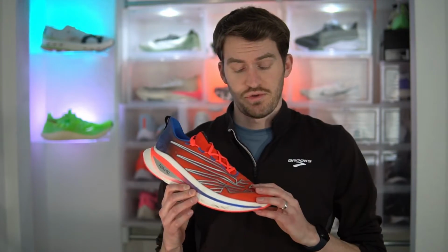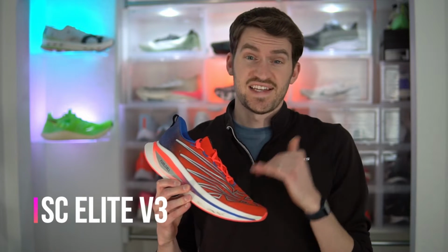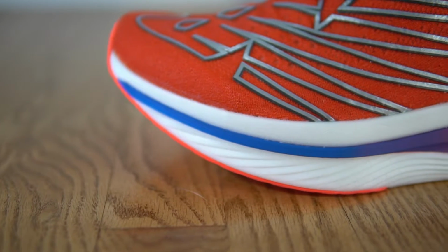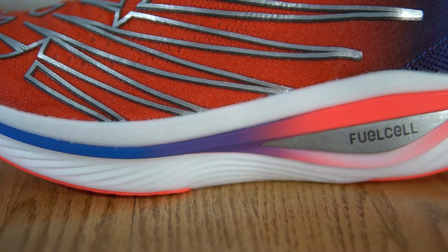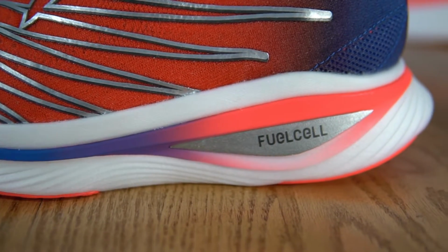So one of the first super shoes to launch widely in 2023 was the New Balance FuelCell SC Elite V3, and it got quite a few changes from the previous version. This one got a more aggressive plate, and I think the ride was solid for it. It was soft and bouncy, but you were still able to pick up the pace.